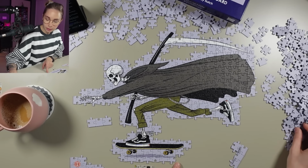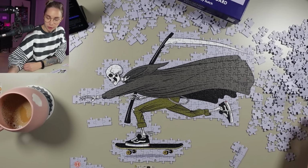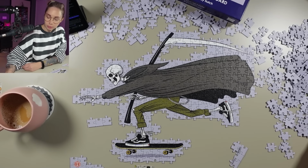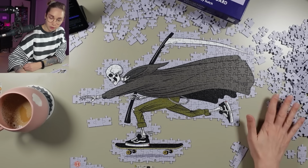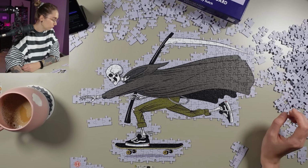Yeah, you know, it would be fun as well if for Christmas, we always do a Christmas hog, right? I always do a Christmas puzzle as well, so we can do a Christmas puzzle during that time as well.